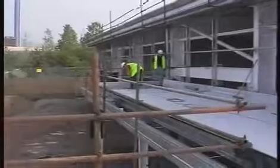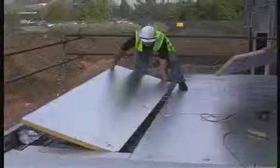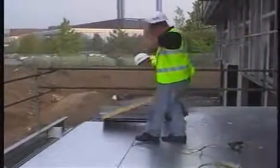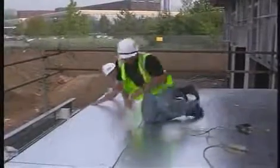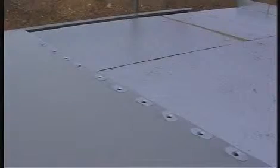Recent developments in technology have led to a number of new roofing systems. On this warm roof, the vapour control layer and insulation boarding are fairly standard materials. What is different is the membrane itself and the way it's fixed.